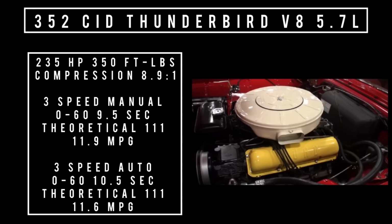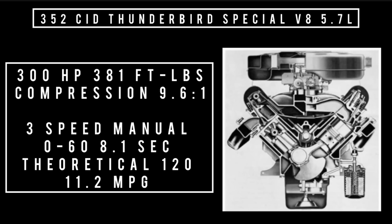to move on to the biggest and baddest version of the 352, 352 cubic inch displacement Thunderbird Special V8, 300 horsepower. It makes 381 foot-pounds of torque. Compression was 9.6 to 1. When coupled with a 3-speed manual transmission, 0 to 60 is 8.1 seconds. Theoretical top speed 120 miles per hour. Average fuel consumption 11.2 miles to the gallon.